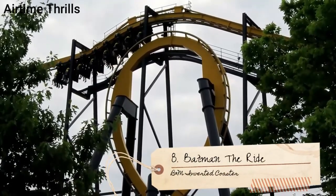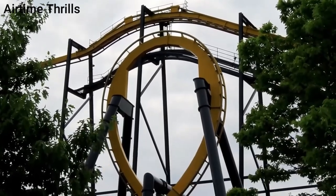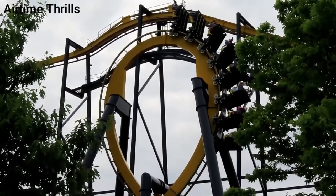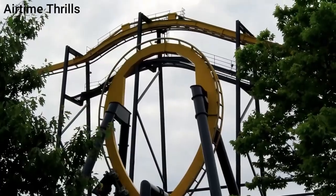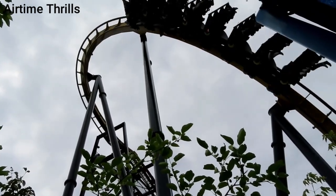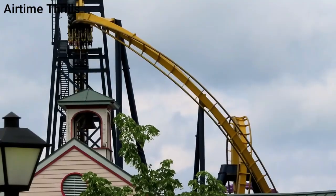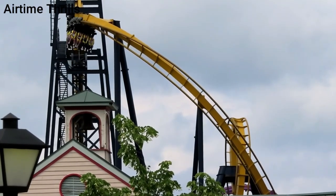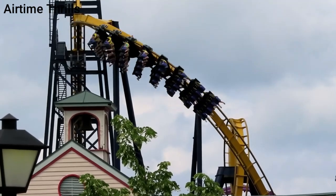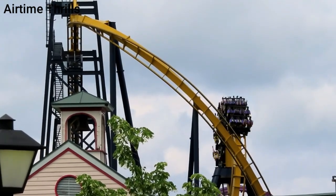Number 8 is Batman the Ride, a B&M invert, opened in 1992. The original Batman clone holds up as a great ride, with the other newer ones to be an intense and whippy ride experience. I got to ride in the front row this time, which is a rarity for me since I always go in the back on these, and it was just as good as a back row ride in my opinion. These Batman clones are always great rides that I'll never get tired of, and the fact that I have it placed 8th here just shows how great this park's lineup is.